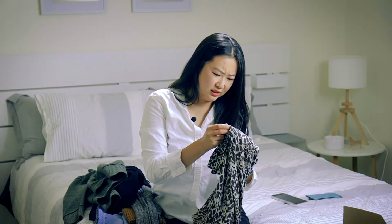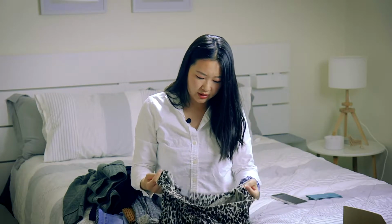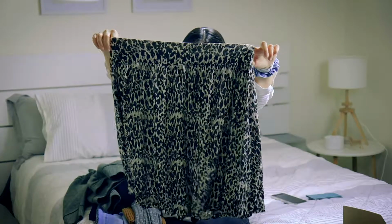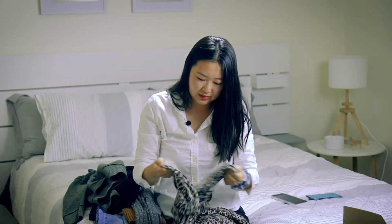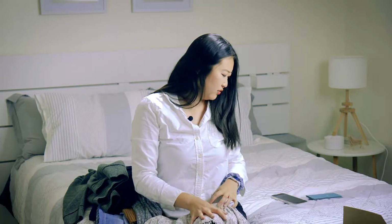And it looks like there's a stain on the side. I don't think I paid too much for it. Let's try it on. If it fits, I might keep it anyway because you can't really see the stain. If you're looking at it inside out, you might see it. The inside is more of a solid color, and yeah, there's a little bit of stain. It looks like a coffee stain or something.